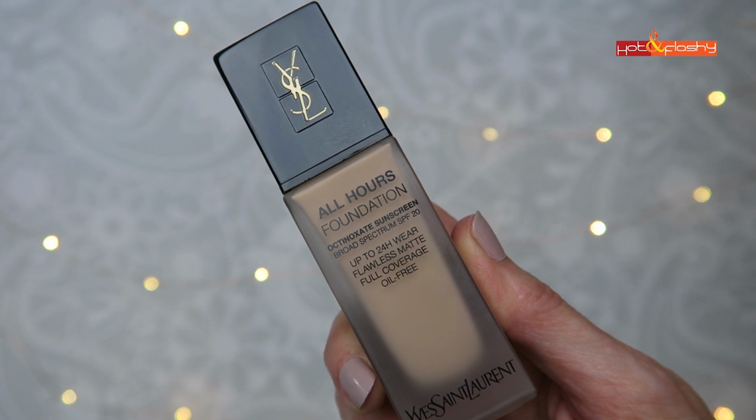So if you have never tried Double Wear, give it a try. It comes in 52 or 54 shades, so inclusive. And then another one of my top Holy Grail foundations is the YSL All Hours.